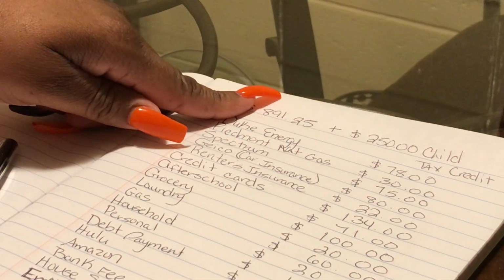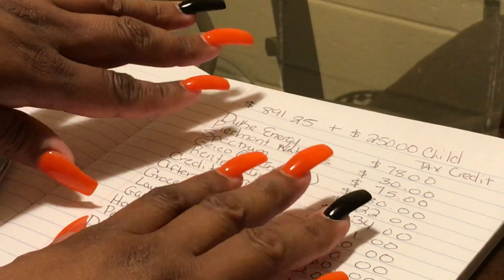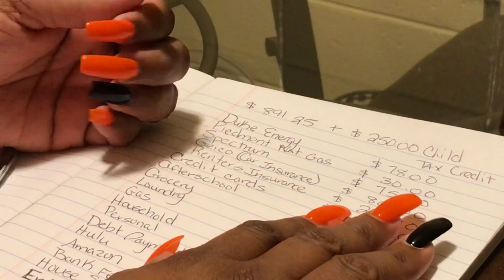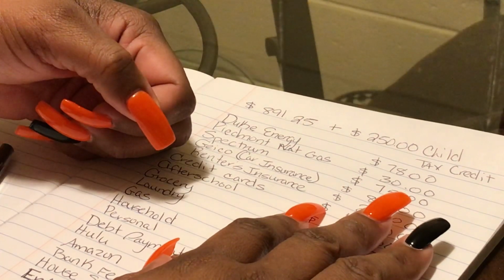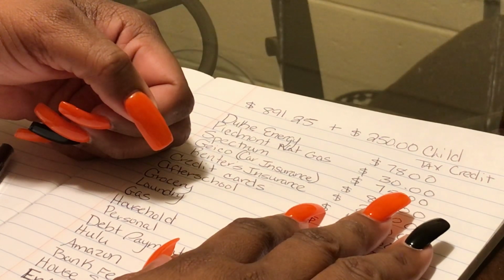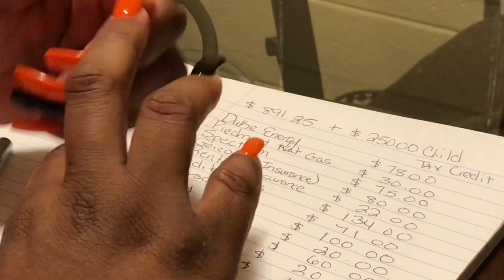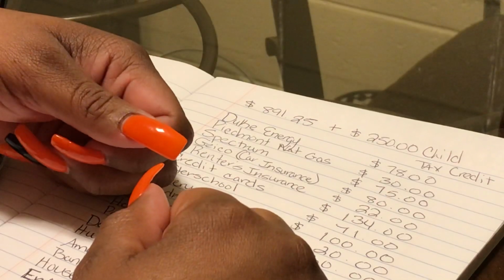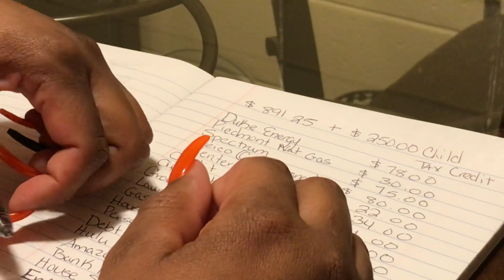And my paycheck was $891.25. Now, you always see car insurance and renter's insurance, but just know that out of my paycheck, I have things that come out such as my taxes, Social Security, and my 401k retirement with my job automatically comes out, and that's something that I cannot stop. It's mandatory at my job. I have a state job. It's considered a state job, so it's mandatory that we have retirement.